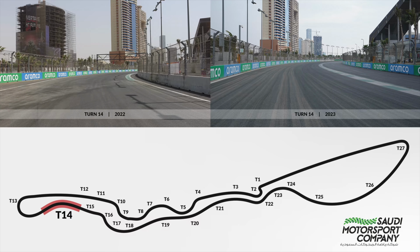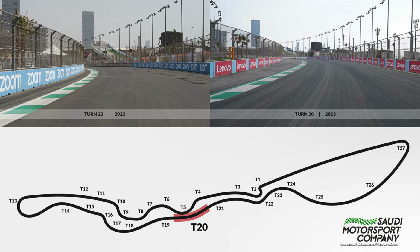There's some shifts to the walls as well to help with the driver sightlines. The big one is at turn 14, where they've moved the left and right wall back 7.5 meters to help with the view, as you can see from the picture. It does help significantly increase the view on that. And same at turn 20, they've moved the walls back 5 meters either side to help with visibility.